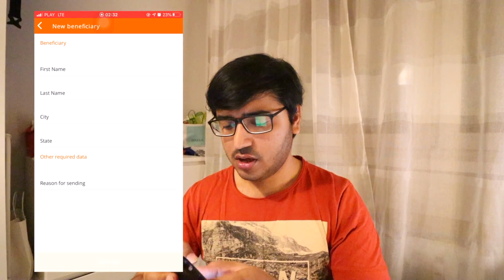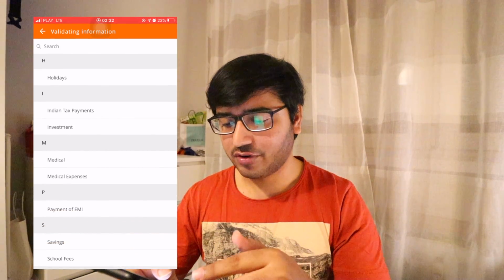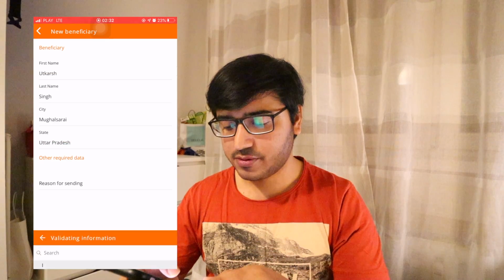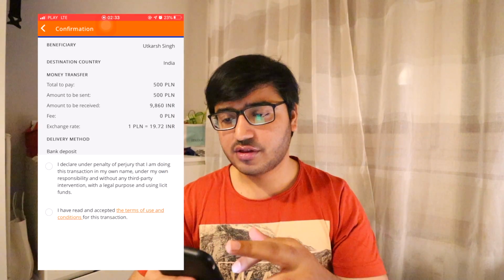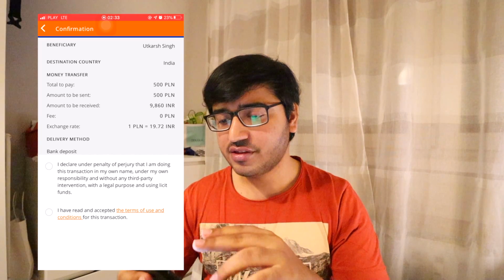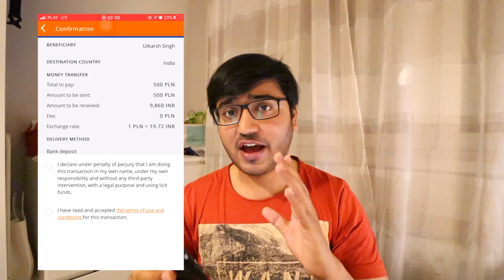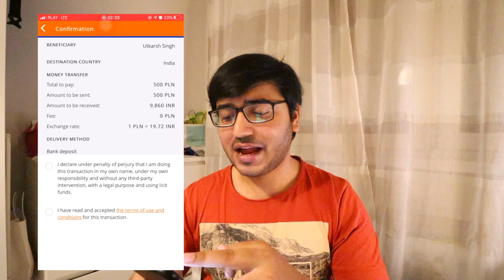So let me just put in my account credentials, and the reason for sending, you can choose any of the reasons like medical expenses, just random stuff. This is the final page. You can see the confirmation. This is the beneficiary, which is my name, and the destination country is India. So you are paying 500 Polish zlotys, and the amount which will be sent is 500 Polish zlotys, and the amount which is received is 9,860 INR.